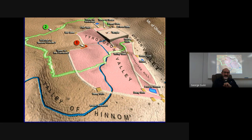There are various names for this. We'll talk about that in a moment. But the Kidron Valley, the Tyropoeon Valley. Now there's a third valley, the Valley of Hinnom, running down here. So this is Gay, which is the Hebrew word for valley. Gay Ben Hinnom, the valley of the son of Hinnom.